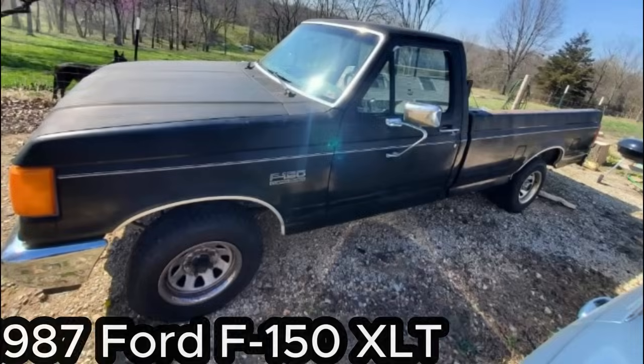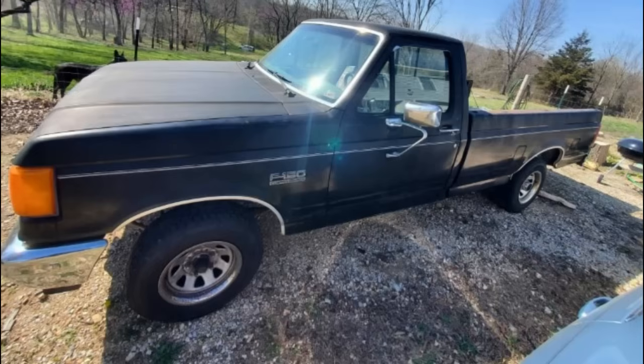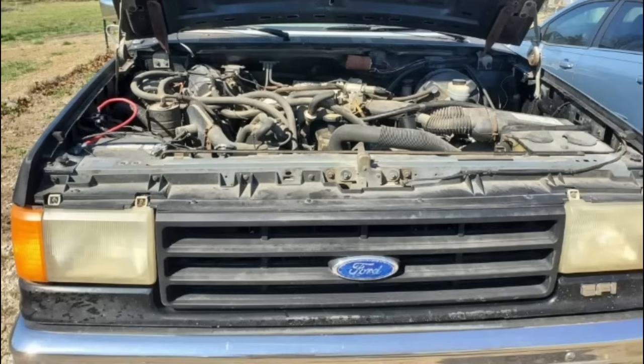Number 9. The 1987 Ford F-150 XLT pickup, $6,000, Ash Grove. For those looking to get their hands on a clean, classic pickup without breaking the bank, take a look at this 1987 Ford F-150 XLT, listed for $6,000 and located in Ash Grove. This truck brings all the dependable charm of a late 80s Ford, finished in XLT trim, meaning you're getting a more comfortable, better equipped ride compared to the base model.